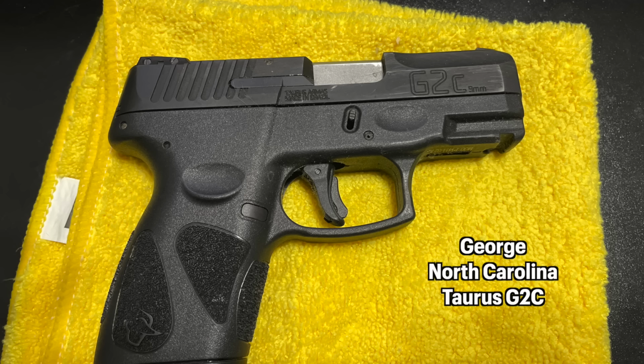And he's carrying a Taurus G2C. Now, I have bought so many of these. These are guns I used to give away for TYMP. Now I give away the G3C. But these are very nice little guns, very simple, very reliable, just an all-around great carry gun that I think a lot of people overlook because it's a Taurus, which I think they shouldn't do because it's actually, like I said, a good gun. And it is budget-friendly. So that's a great thing also. So this is a Taurus G2C being carried by George, the probable criminal, in North Carolina.